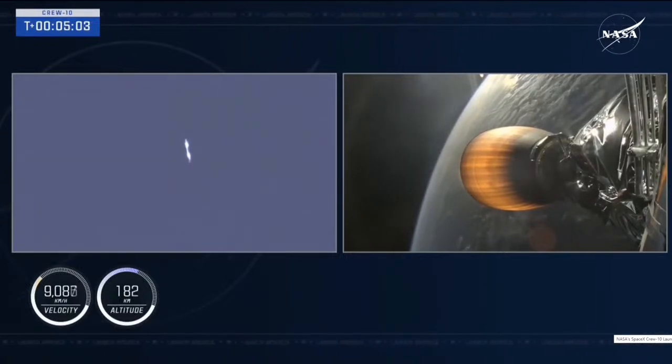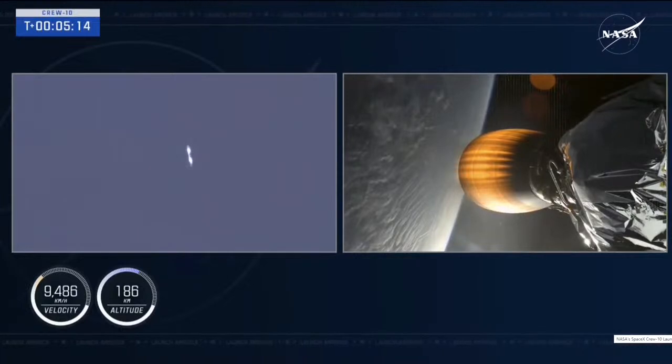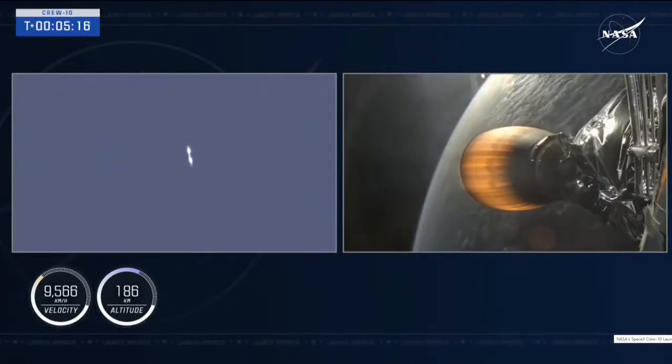We're now at 5 minutes into today's flight with a liftoff at 7:03 p.m. Eastern, 4:03 p.m. Pacific. Continuing to get good call-outs as Stage 1 makes its way back to Earth, and Stage 2 continues to fire, propelling Dragon into orbit.